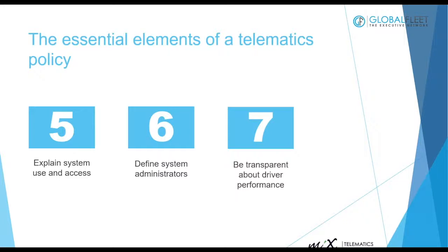And importantly, we need to be transparent about driver performance, and we need to explain how we're going to be transparent. Are we going to publish our results on a notice board in terms of our drivers? Typically, organisations will adopt what we call a RAG, or a red, amber, green report, which shows the best performing drivers in the green, those that need some assistance maybe in the amber and the red. So are we going to put that on a notice board? Are the drivers going to be able to access that data themselves, maybe through a cell phone app or something similar? But we must be transparent, and the drivers must, at the end of the day, buy into the process. There needs to be some benefit for them.